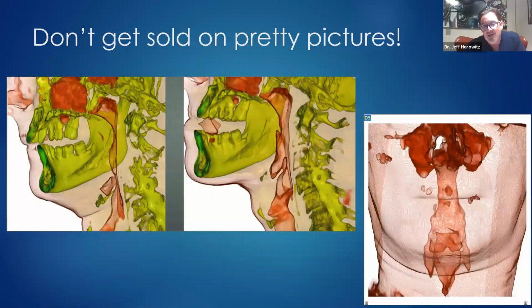One of the things that I always tell dentists when you're looking at cone beams is don't get sold on the prettiest picture that gets thrown up there. And by prettiest picture, I mean, yeah, this has a lot of fancy colors and things, but what you're looking at is a volumetric representation of the airway.